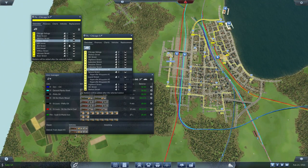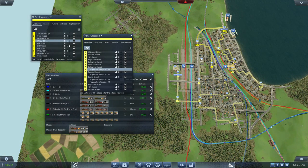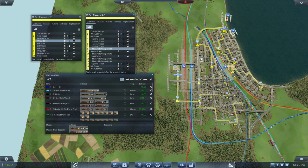Awesome, awesome. Right. Okay, and then we're going to see if we can do a bit of a crosstown one. Maybe from there to just there and then... Actually, no, we don't really need that. I was kind of going to do an east and west, but maybe we'll do that at a later time.